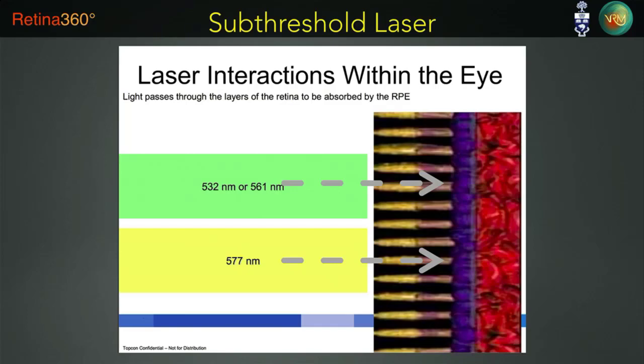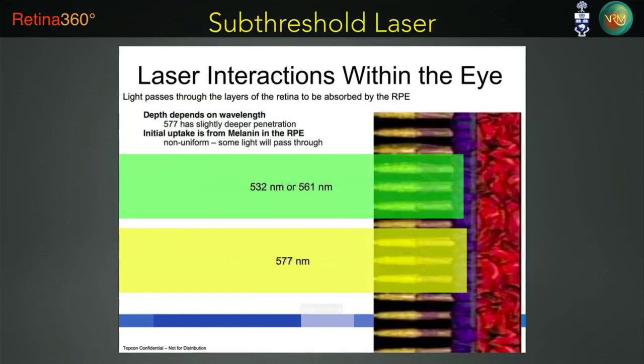So when we look right here, this image shows us the 532 green laser versus the 577 nanometer yellow laser. We actually get penetration through the retina without damaging the retina at all. And the purpose is to have uptake at the level of the RPE. So the degree of penetration obviously depends on the amount of melanin in the retina. And 577 has a little less deep penetration, so we can focus it on the RPE versus actually causing damage.